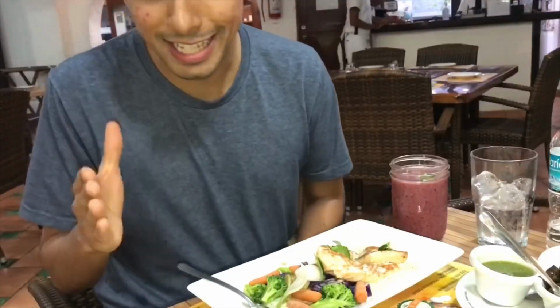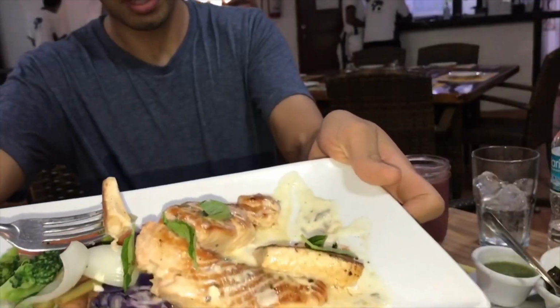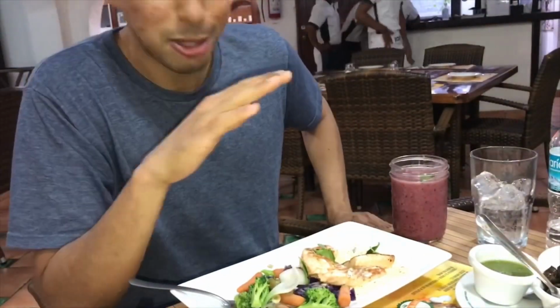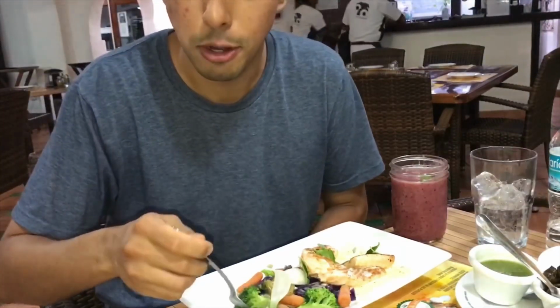All right, guys, I'm about to dig into this delicious looking salmon with cream. Oh my God, this is amazing. It's more delicious than any salmon I've ever had in America. It's just so much fresher and better quality.